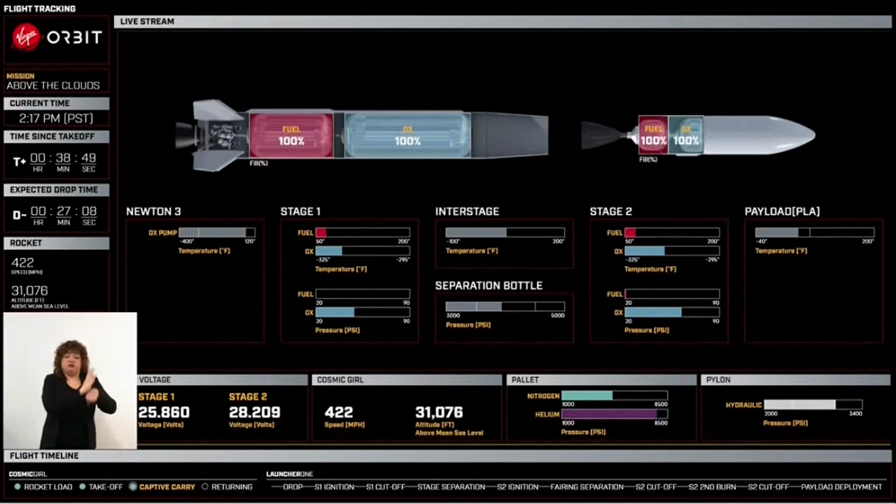Here you can see the fill level. Obviously, since we're still in captive carry, they haven't decreased yet. Up below the rocket, you can see some of the other components that comprise our rocket, like Newton 3, stage 1, inner stage, stage 2, and the payload. Here, we're tracking some of the key parameters like temperature and pressure.